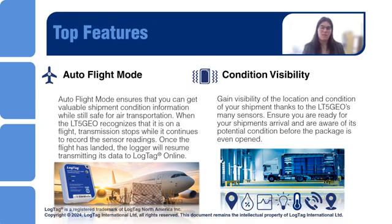Next, we do have condition visibility. So if something goes wrong, then the user gets the information to be able to assess what is unsafe for their products within their current logistics journey, and you can then amend it to ensure that more of your products aren't going to be damaged getting to the destination. This essentially uses all of the 5 different sensors that's within the LT5GEO to be able to see whether your products are getting to their destination safely, or if they're not, where in the journey that is happening.